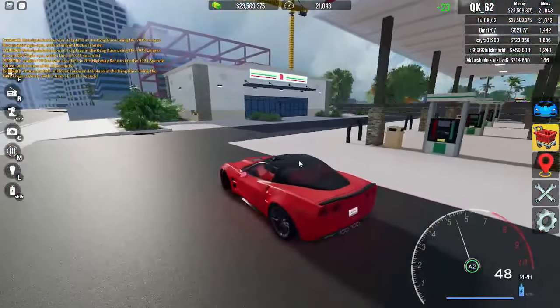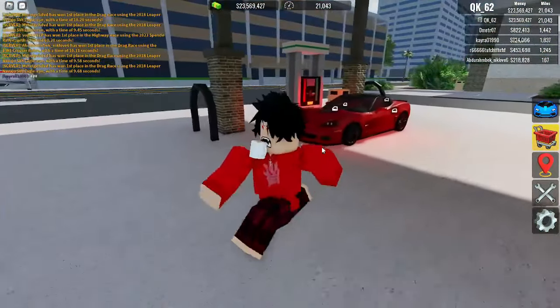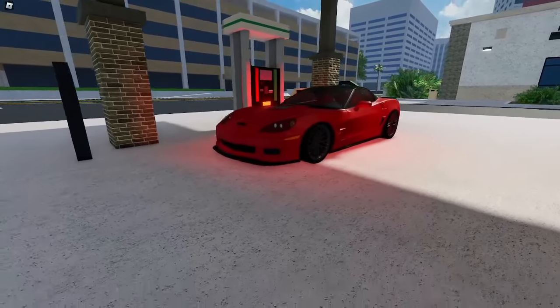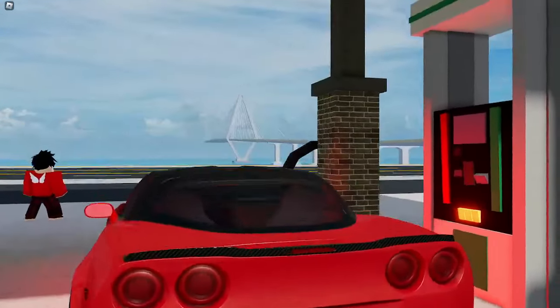It's very, very, what's the word I use? Subtle, I guess. I don't know what the word is that I would use, but it's just such a nice car. Like, it's very little, but not too little to where it looks bad, you know? And this car just looks really good in general. I mean, check this out, dude. It looks so good for some reason.